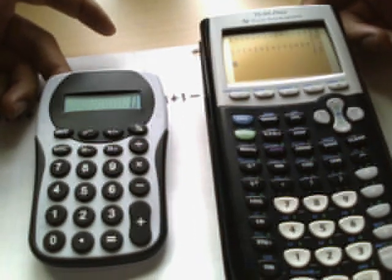Now, two calculators, two answers. Just because this is more expensive, most people are just going to say, yeah, Texas Instruments TI-84 Plus is going to be correct. Well, because of how, for lack of a better term, ignorant people are being with their comments, I'm going to explain why this is correct and why this is not.